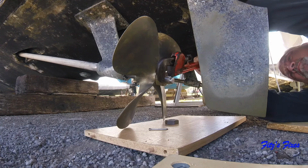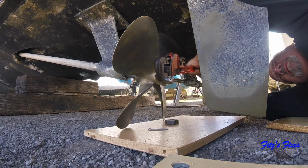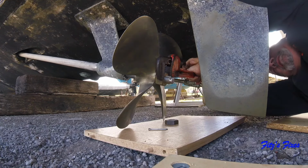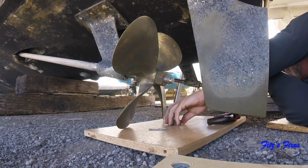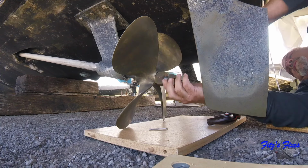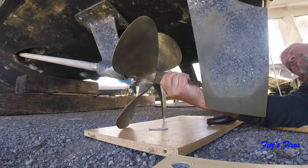It went on fairly easy. It's just heavy and awkward, and he just didn't want to be filmed, so I left that out. But he bolted it all back up, hooked it all up, took the jacks out, and put the motor mounts back on, and here I am installing the prop.